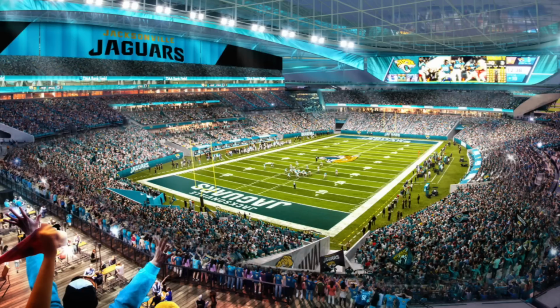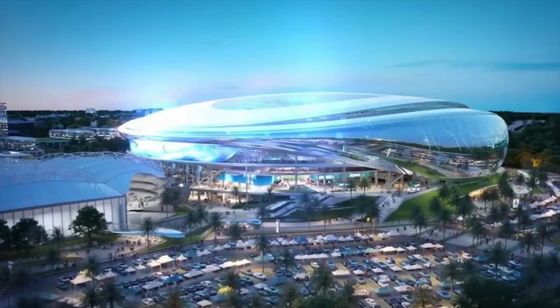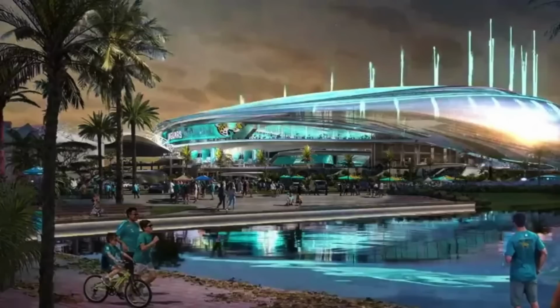The seats are pretty much remaining the same. They're adding a few here and there, but the big thing they're doing to TIAA Bank Field is the translucent roof that is open and does have airflow throughout the stadium. So that is the big thing there. $1.4 billion. I'm still skeptical on the funding, but the initial reports say half of it is going to come from the owner. The other half is going to come from the city of Jacksonville. The stadium is owned by the city of Jacksonville.